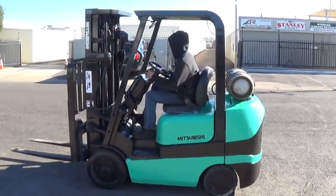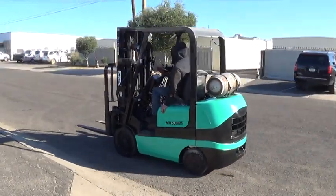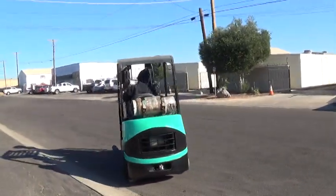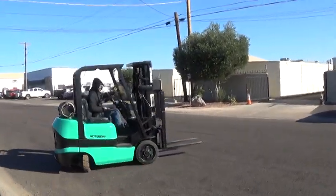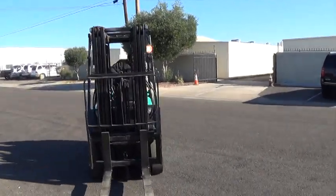This is a 2000 Mitsubishi forklift. The model's an FGC25K. It's a 5,000 pound base lifting capacity. Runs on propane fuel using the common Mitsubishi 4G engine.